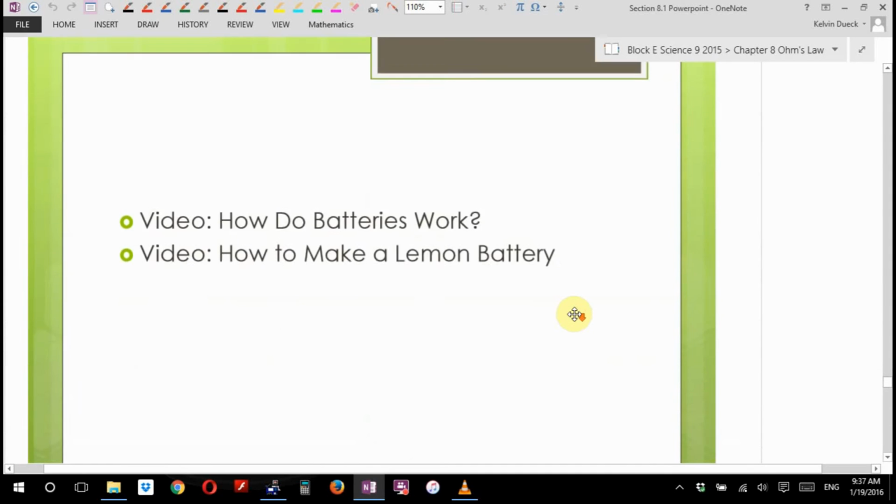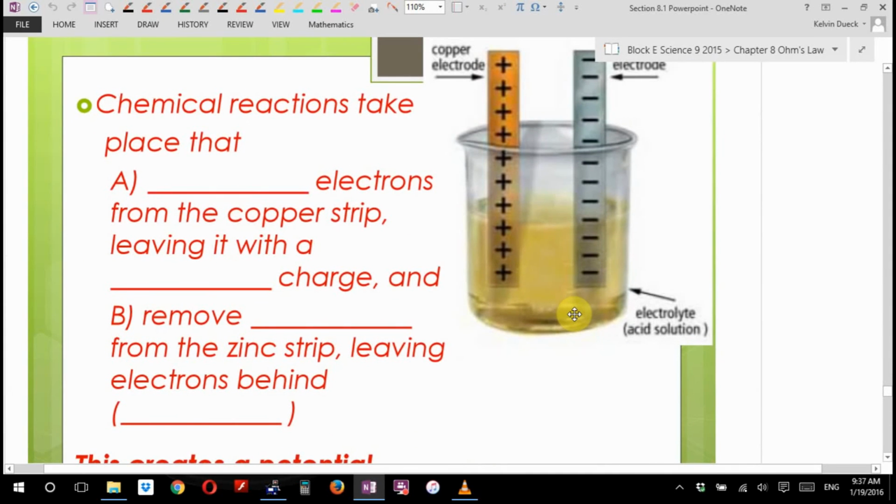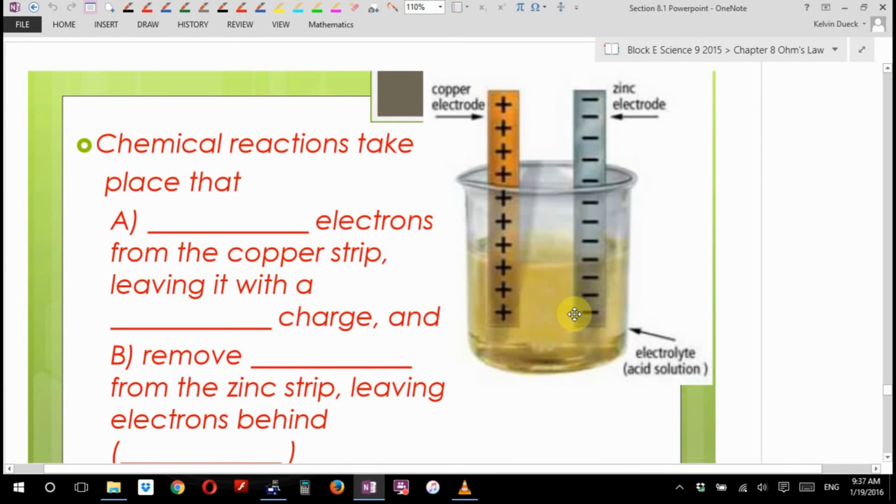So, more thoughts. Chemical reactions. So here is a very, very basic battery. Not a good one, but we will actually get a voltage here. We have a copper electrode and a zinc electrode, very similar to the video we just watched where we put a zinc nail and a copper wire into a lemon. Chemical reactions take place. The copper wants electrons more. It has a higher electron affinity than the zinc does. So relative to the zinc, the copper is positively charged because it wants electrons more, and because unlike charges attract.